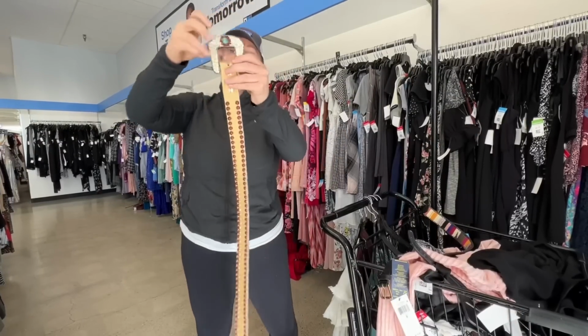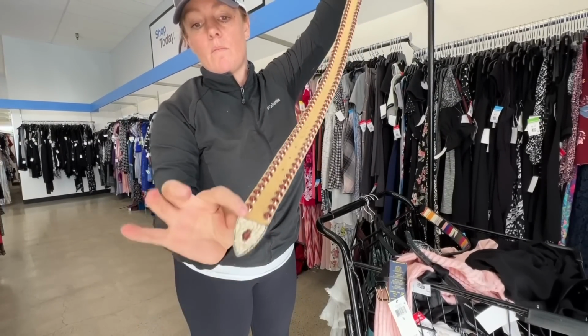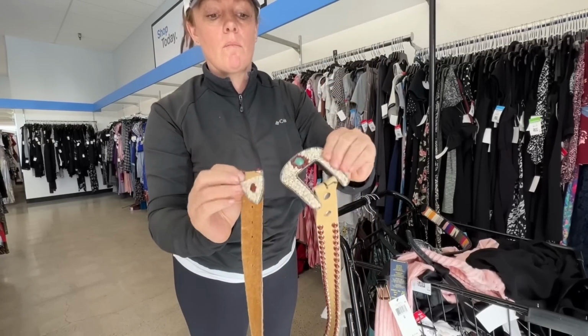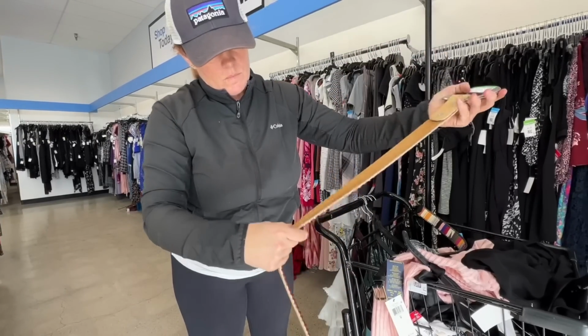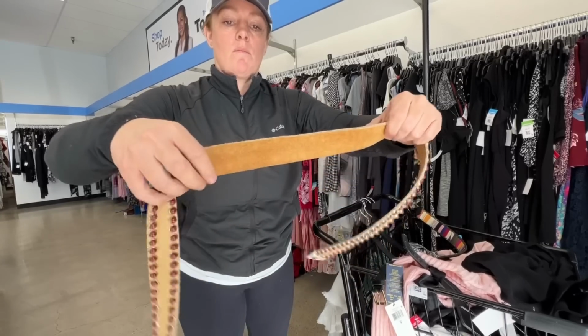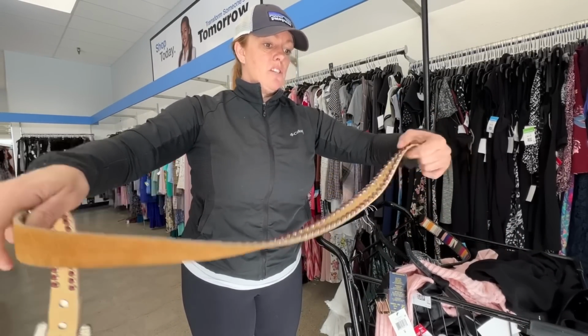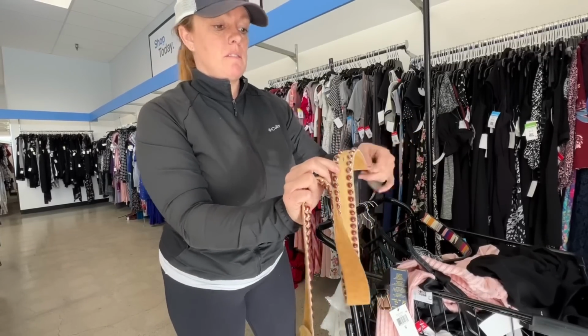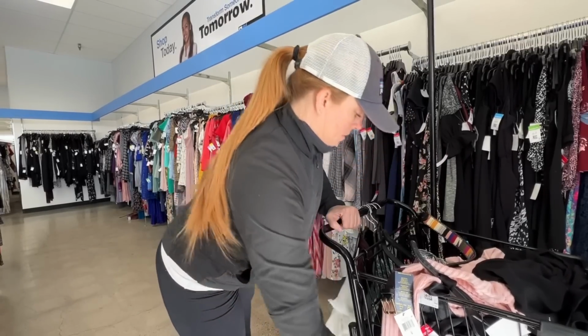Okay, on to the two belts I grabbed, which I was really excited about. I don't know if you can see the detail, but on both the top and the bottom part of this belt, it just has this really intricate, almost shell or rock design. And then it was studded. It looked like it had only been worn a couple times and it's faded on the inside, but the brand is called Leatherwork, and some of these belts can sell from $25 to $150.